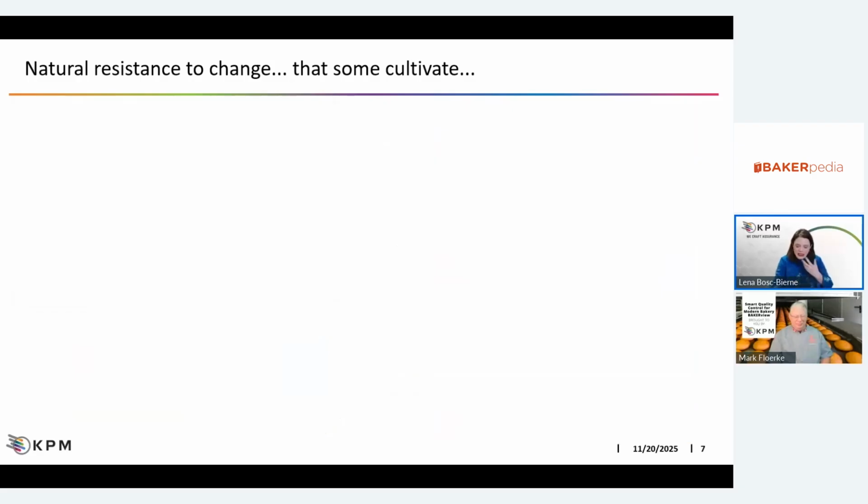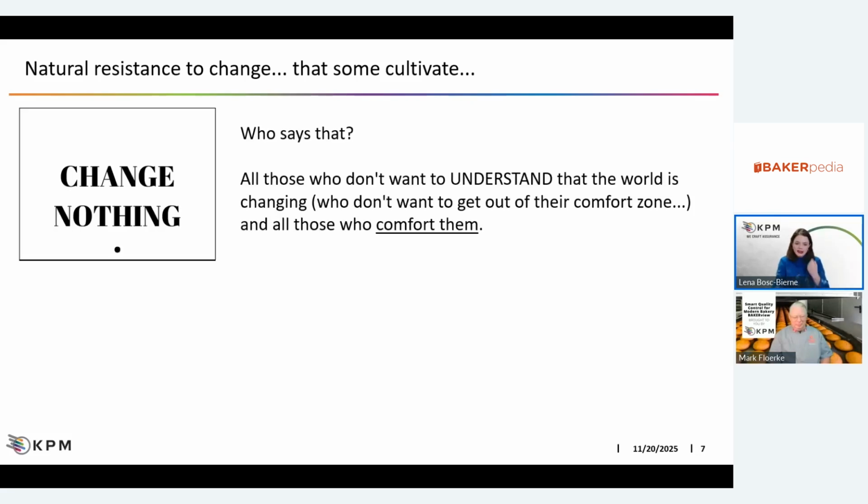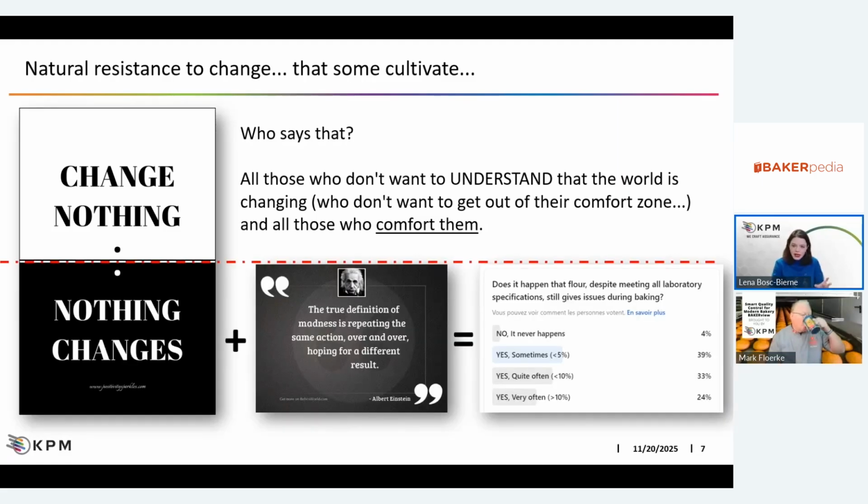So with this context in mind, the logical decision would be to change, to adjust. But this is not so easy because there is a natural resistance to change. But here we need to be careful, because there are many people who do not want to change just because they don't want to understand that the world is changing, who do not want to get out of their comfort zone, because we understand doing the same thing every day is comforting. It's routine. And then you have all the people who say that's okay, do not change, because that serves their interests, just like the flour consultants or flour experts I was talking about. The problem is, if you change nothing, then nothing changes. And still, we will have 96% of the bakers unsatisfied.